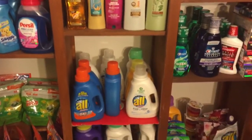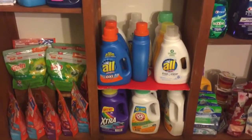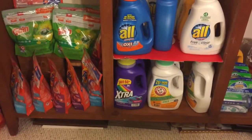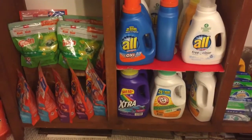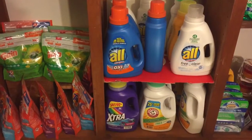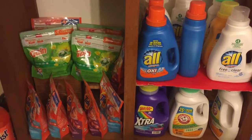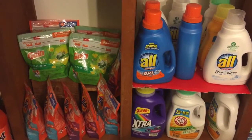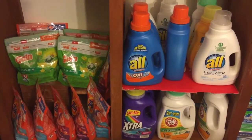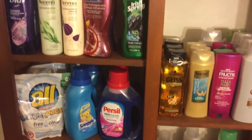Okay, so this bottom half of the shelf is my laundry. I would have to say I have more laundry than anything else. That is some Tide Pods and some Gain Flings. Y'all remember the video with the Harris Teeter haul where I got the 50 cent Tide Pods. I've got some Persil. I've got Snuggle.